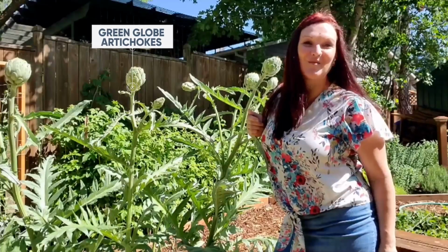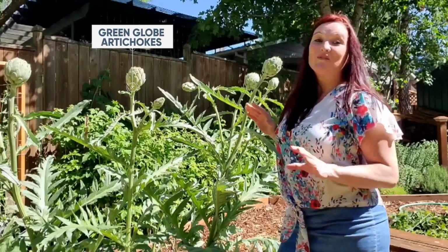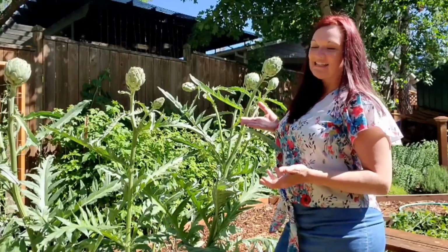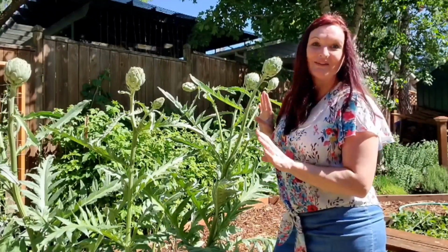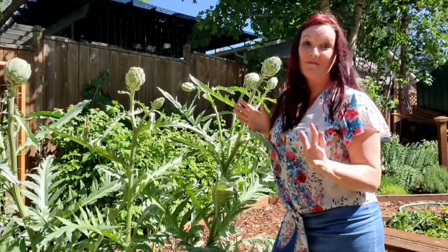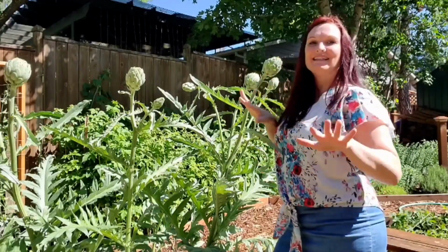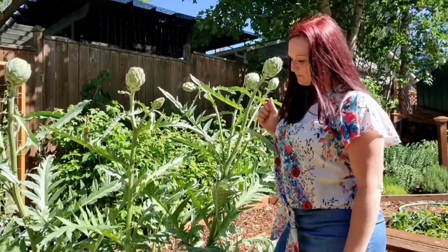This is our Green Globe artichoke plant. This plant is almost 10 years old. We've gotten over 20 artichokes from it in one season. Last year, I think we got 15 or 16. So far this year, we count 12. She is the anchor of the garden and by far the oldest plant that we have here. So I like to consider her the overseer of everything that's happening.